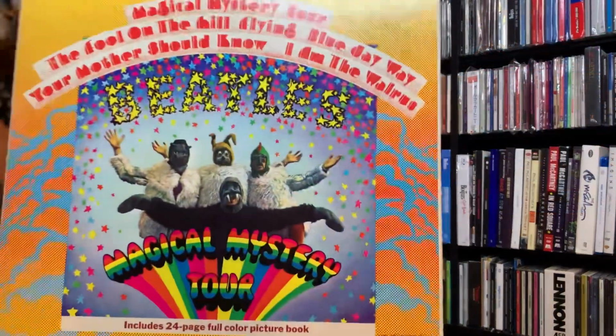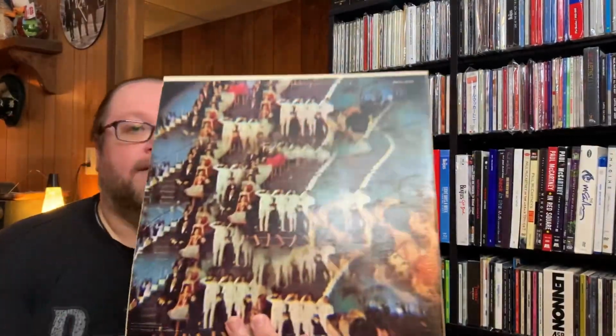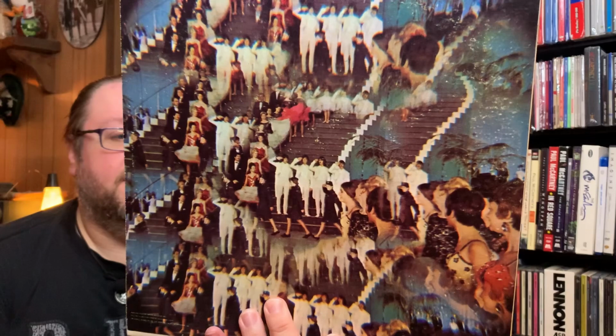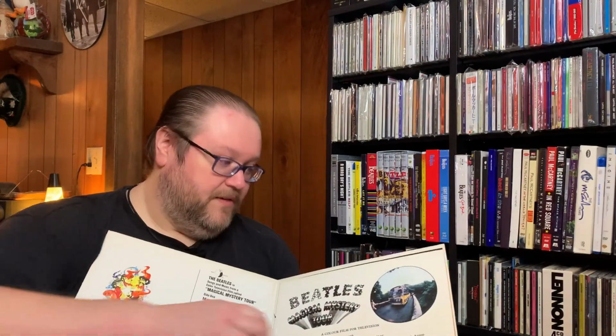And this next one I did find at a thrift store in Bemidji, Minnesota. Really cool thrift store, a Magical Mystery Tour. If you saw my video I did about my cousin giving me a bunch of records, he did have a copy of this in there too. That one a lot more beat up than this one. And this one's in pretty good shape. Not going to argue at all with this one. I believe, if memory serves me correct, all the pages are intact.